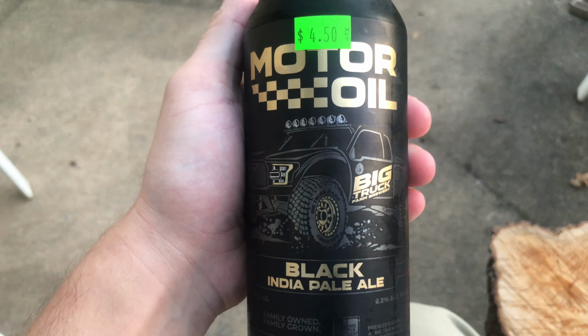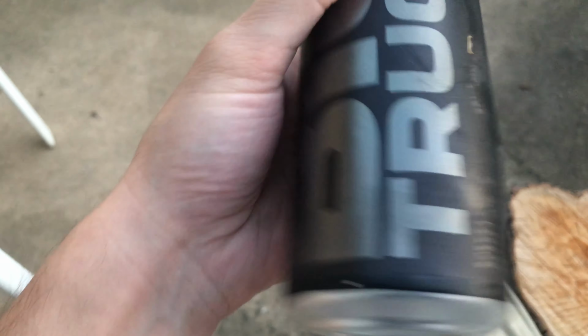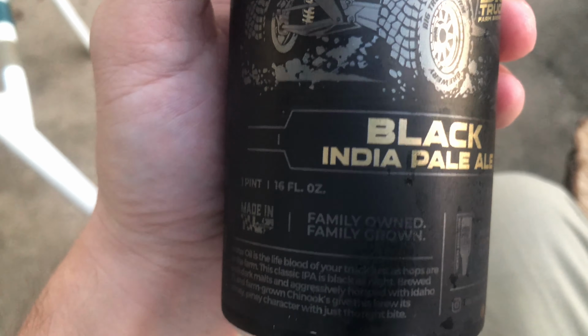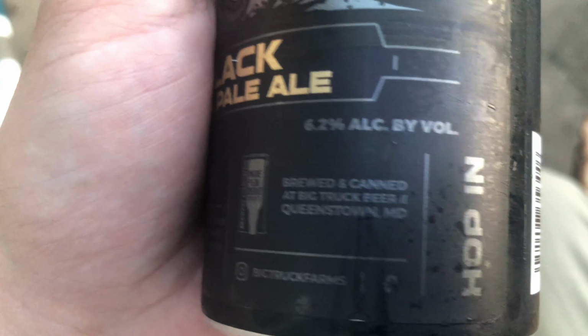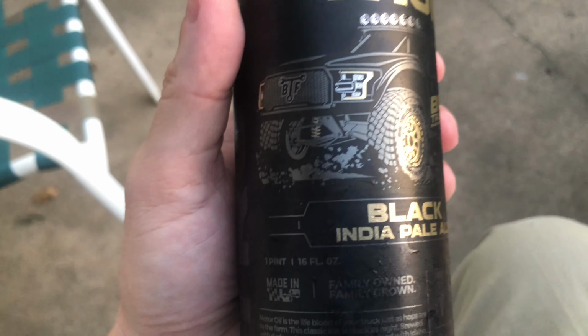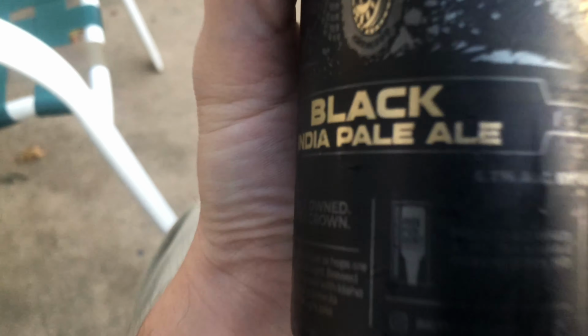Hi there. Today I'm having Motor Oil, a black IPA. It is by Big Truck. It's family owned. I believe I read that they are from Maryland. Queenstown, Maryland. So, it's a pint can, and it is 6.2% ABV.